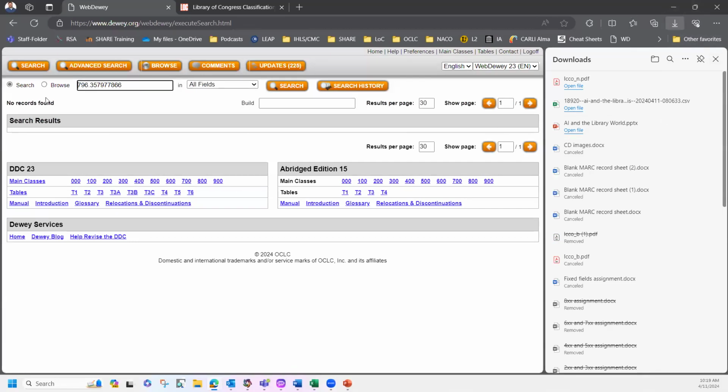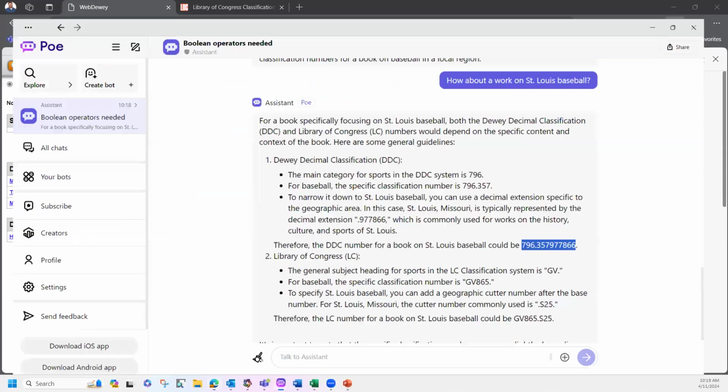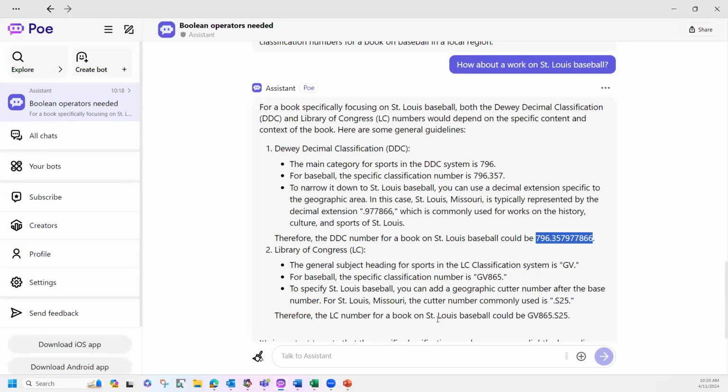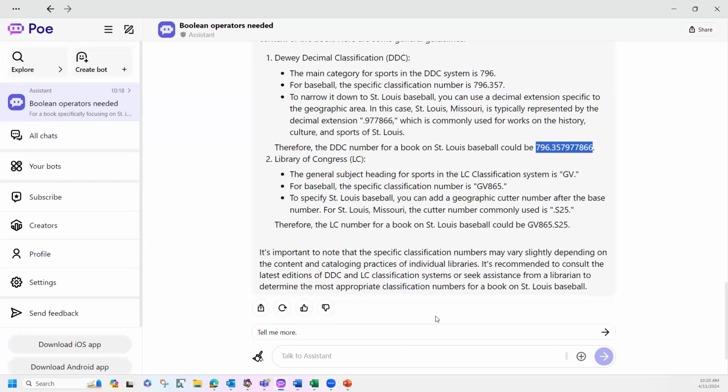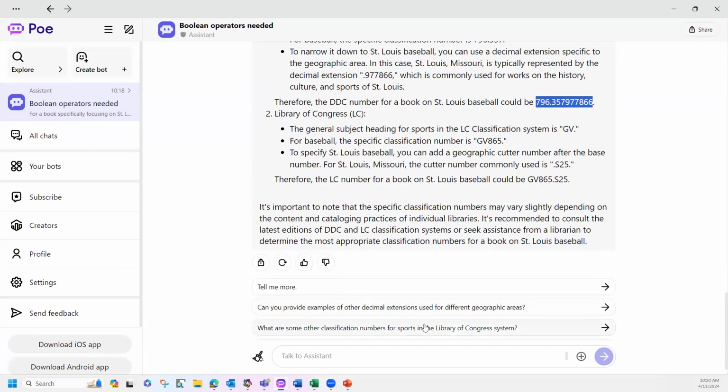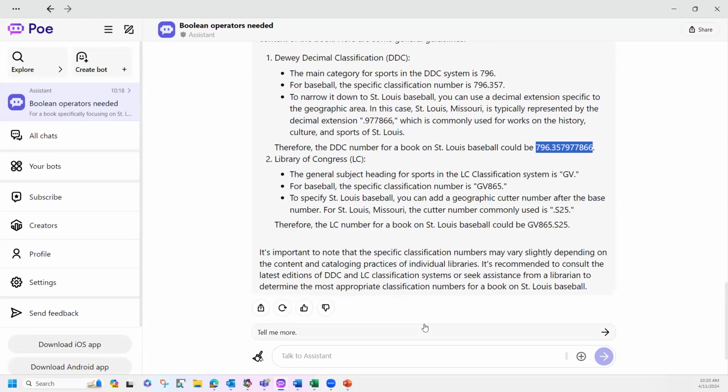Do we have any other subject headings? No, but Ginger is playing along while you're doing yours. She did a similar search and it said if the book specifically focuses on the local baseball region of St. Louis, it might be categorized under a narrower subsection within the Dewey Decimal Classification System. Since it pertains to a specific locality, it could fall under the 977.866 section. This section is dedicated to the history and culture of the St. Louis region, including its sports teams and events. If the book primarily discusses the history, players, teams, and events related to baseball in St. Louis, this would be an appropriate classification.